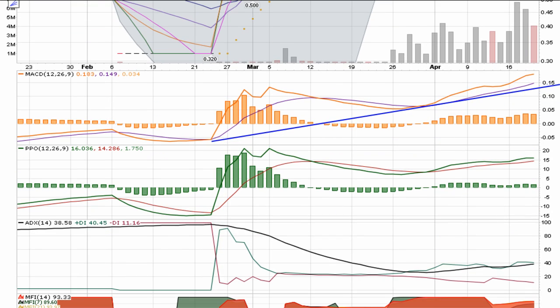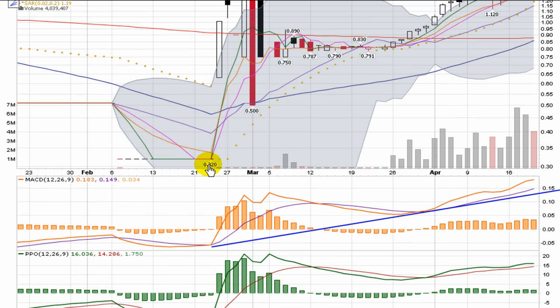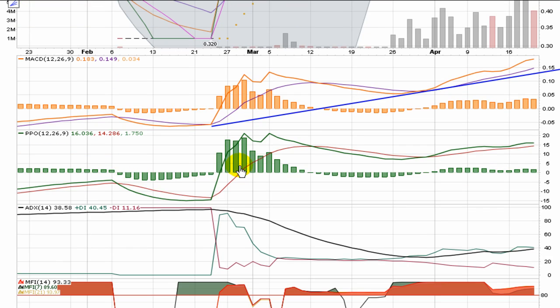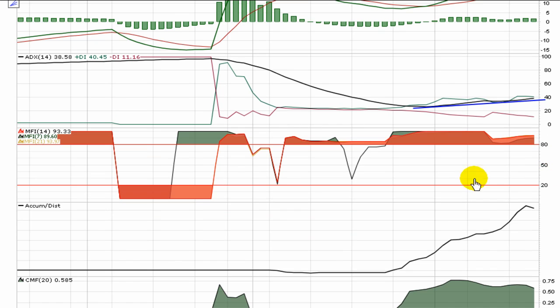See the MACD, nice uptrend, still holding well over top of zero. This is technically a PPO ADX pinch. This is when the stock first started trading early on in February. There still wasn't much trading activity in it, but a nice climb in the PPO. ADX on a nice upward trend. Still plenty of room for this to continue to rise higher and show more strength to the direction.